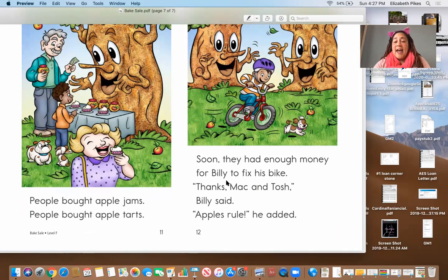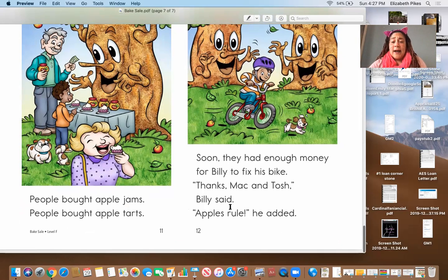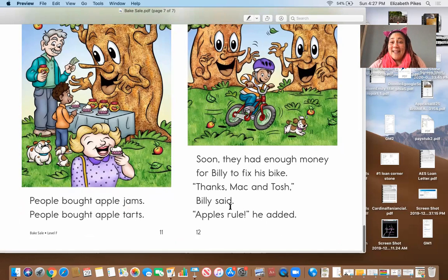People bought apple jams and people bought apple tarts. Soon, they had enough money for Billy to fix his bike. Thanks, Mac and Tosh, Billy said. Apples rule, he added.